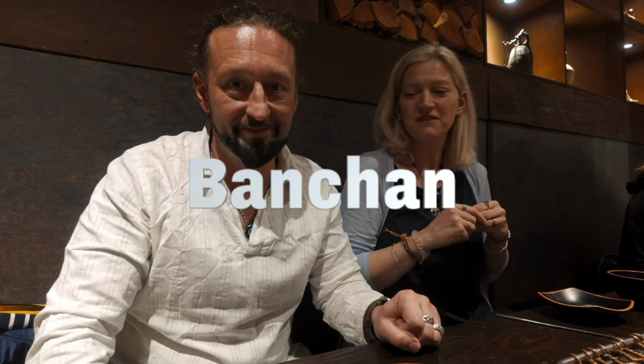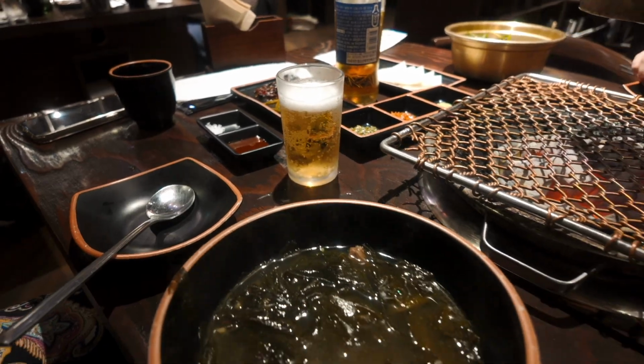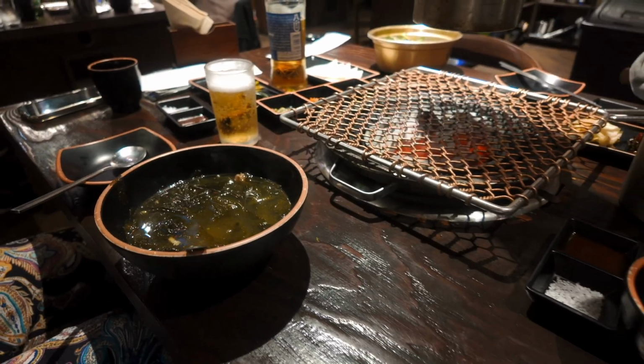Alright guys, so we're dead excited now because we came back for more Korean barbecue. We ordered a set of different things. Yeah, we've ordered like a beef platter with different cuts of beef. It's also got some sausage, some chicken. As always, we've got our little side dishes that we eat it with. Banchan. Banchan, well done.